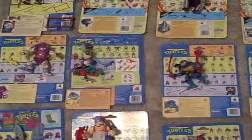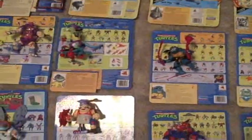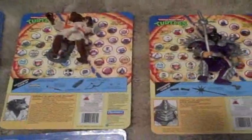Same thing with Mondo Gecko over here. The stickers are unused. Most all of these have backer cards, or backing cards from the original figures. They are opened, of course. They're not like super brand new, but they're pretty much all like new. There's only a few exceptions where there's like missing stuff.